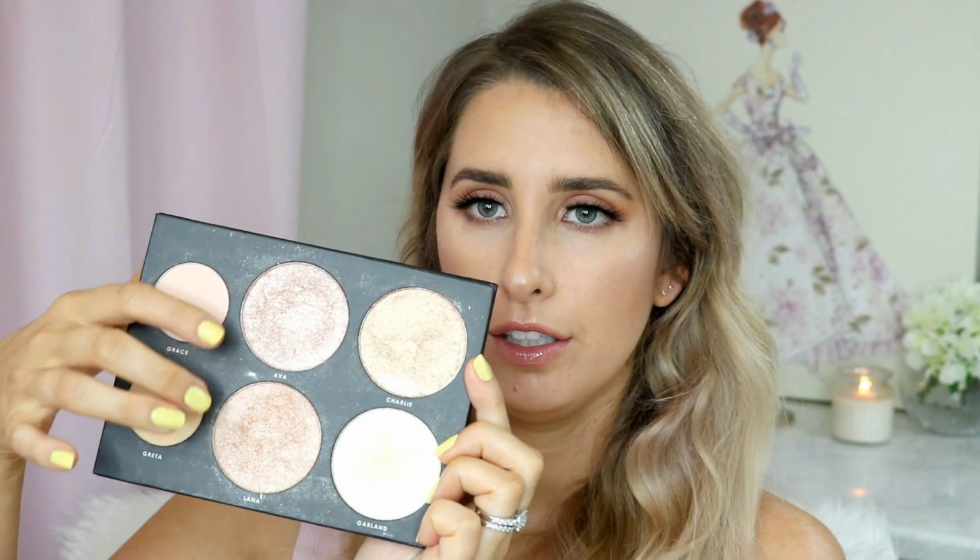But I love the four highlighting shimmer shades. So today I've got on, I love to mix Ava and Lana, which are these two paler colors on this side, and that just gives my skin the most natural glow but still really pretty. And then I pop Garland just in the center just to give it that pop. I love this palette. I think it is just amazing.